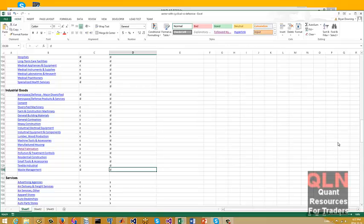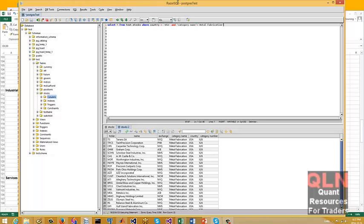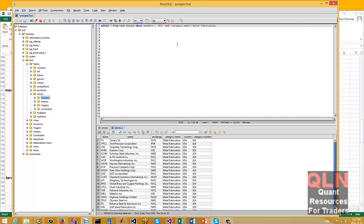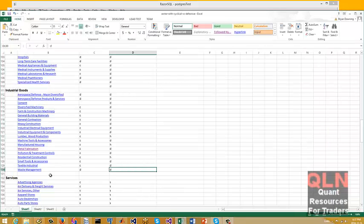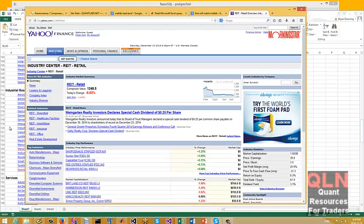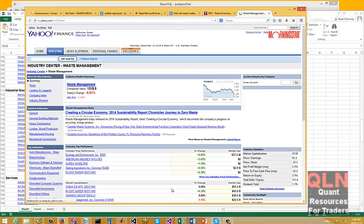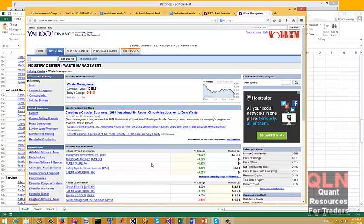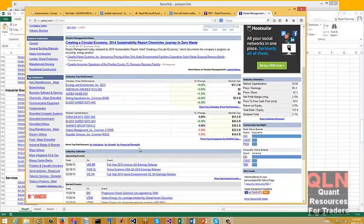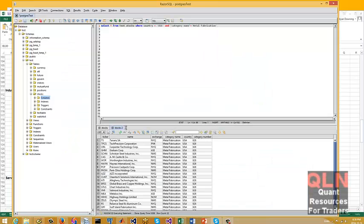So if you come into my database with Postgres, this is using RazorSQL. I've shown this before in various videos and in my blog. So what was one of those defensives? Let's choose waste management just for kicks. So we're going to do waste management, right? So let's do a query on that database, and let me show you how the relationship works. Basically, because we're using Yahoo, these are pretty well the stocks that we could use for these potential opportunities. But this, again, is automated, okay?